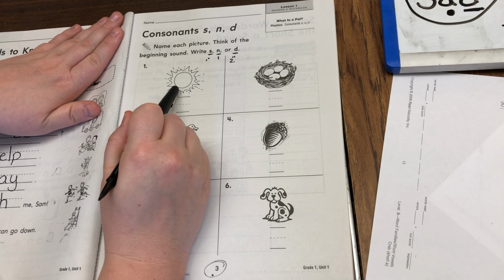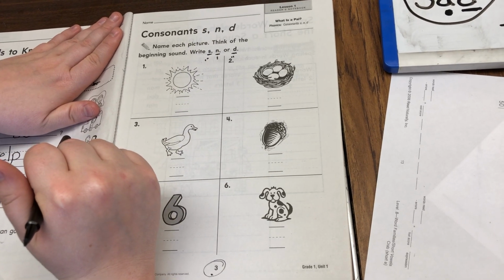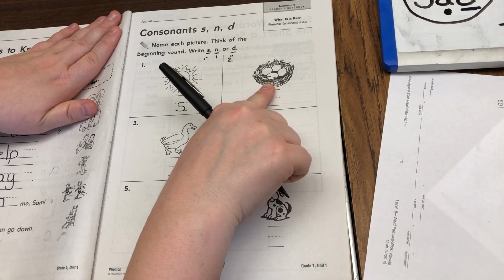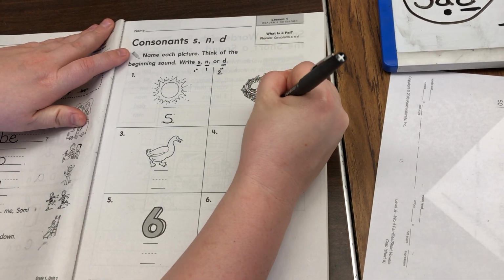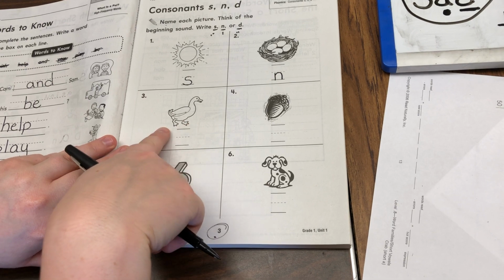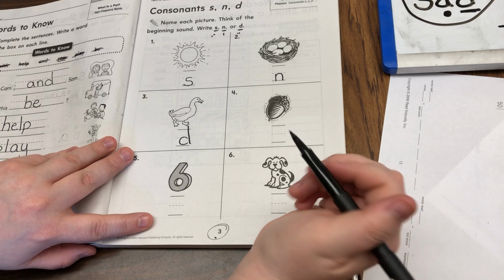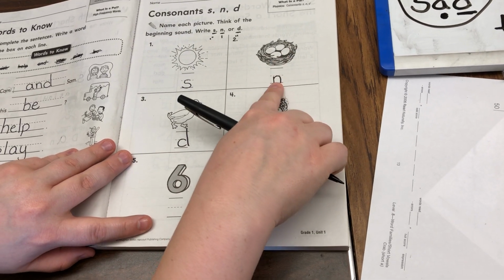So let's look at the sun. Sun. Is an S, N, or D going to go there? Write it down. An S is going to go there for sun. What about nest? Does it make the S, N, or D sound? It makes the N sound. An N. What about the duck? Does it have that S, N, or D sound? D is right. So the word duck starts with a D. The word sun starts with an S. And the word nest starts with an N.